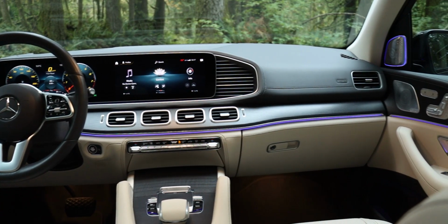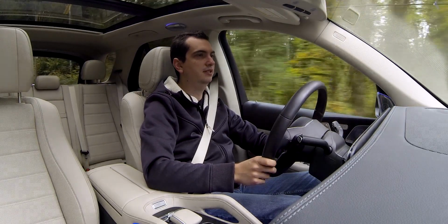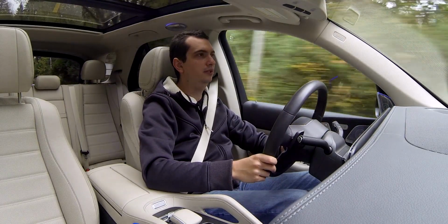Everything feels really solid. Everything feels well put together. There's no squeaks or rattles, even on the roughest roads that I've been driving on. It just feels fantastic in here. It's so quiet and calm.